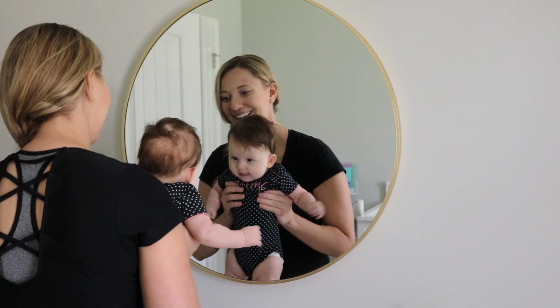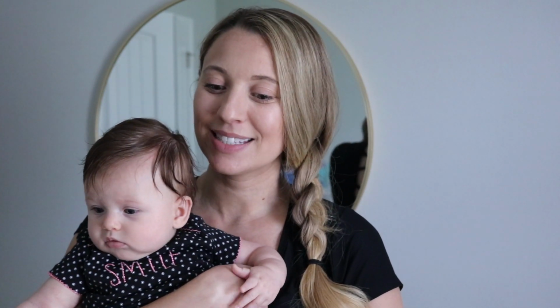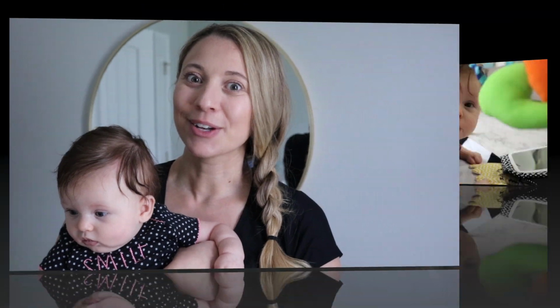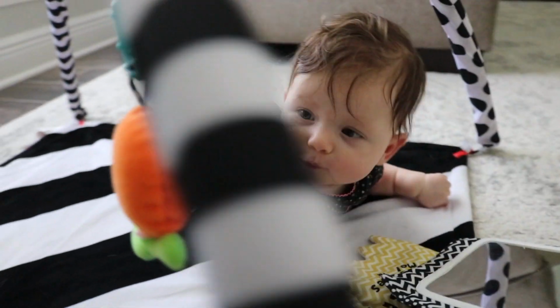Jump! All right, so I'm gonna go nurse her and get her all nice and full, and then we are gonna play a little bit. There's actually a new toy that I got her. I guess she's had it for a few weeks now. It's a little piano, and you guys, she loves that thing. She goes crazy over it. So I'm gonna show you guys that in just a little bit. Like I said, she's rolling and she's holding her head up a lot better now.